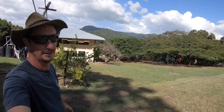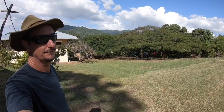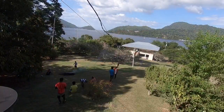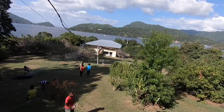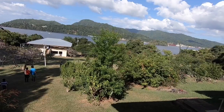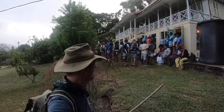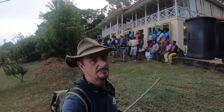And down that way is the water, the ocean. What a fantastic spot. What lucky lads we are. Remember he made that track for us? We've got to go all the way across. Getting ready for a hike up to the guns.